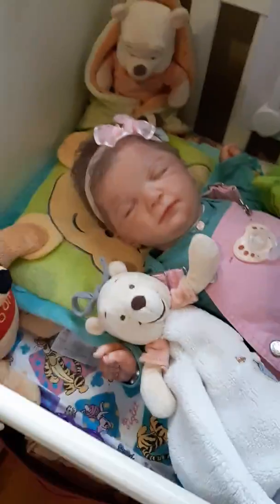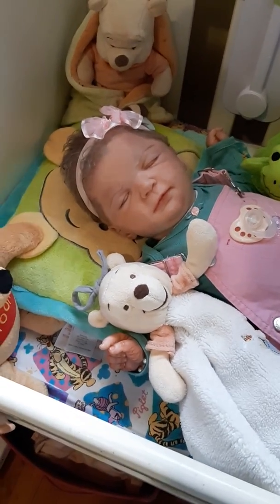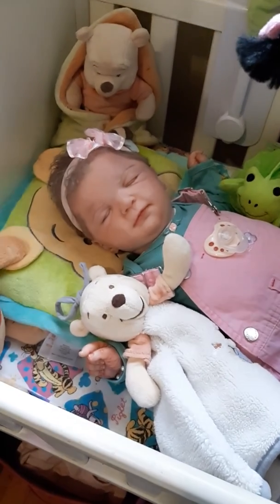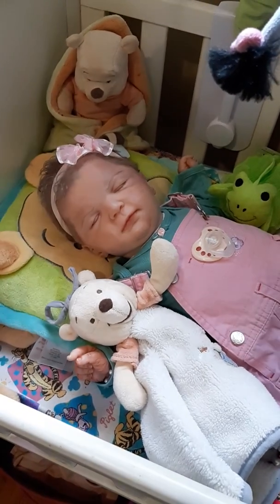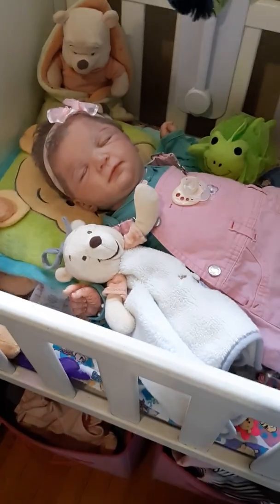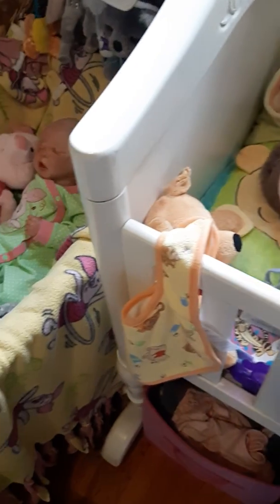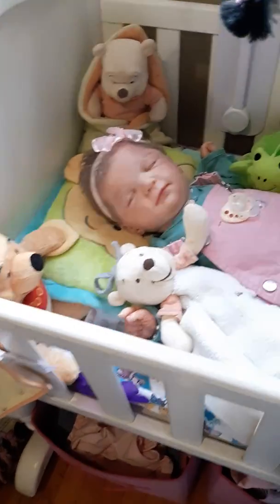She's the Ellis kit by Olga Auer, and she was also painted by Nancy Karani. Nancy Karani lives just about an hour and a half from my house, so it's close by, so I can visit or go to her place if I needed something. She did tell me if I wanted to get Lily rooted, she would root her for me and do her hair, but I really love Lily bald.